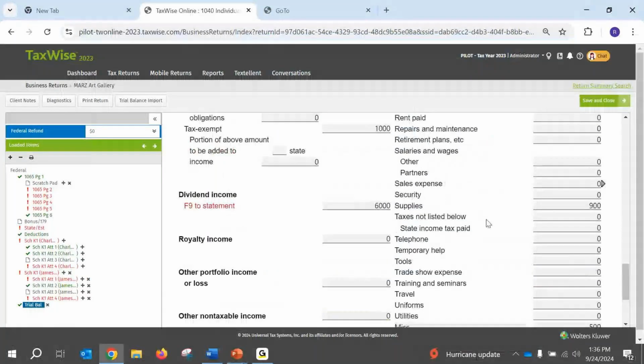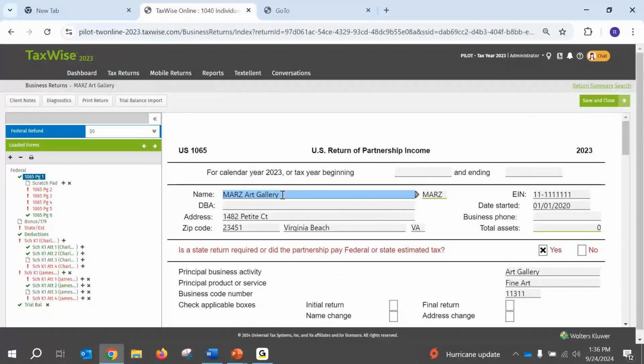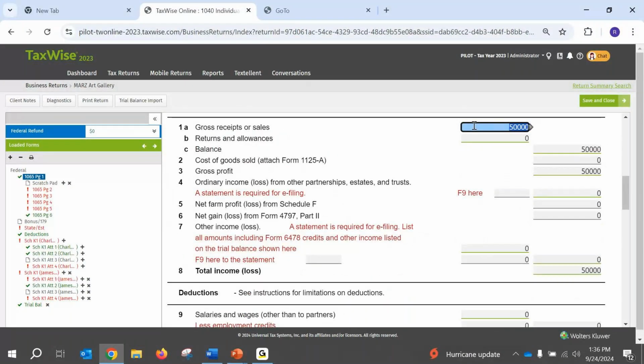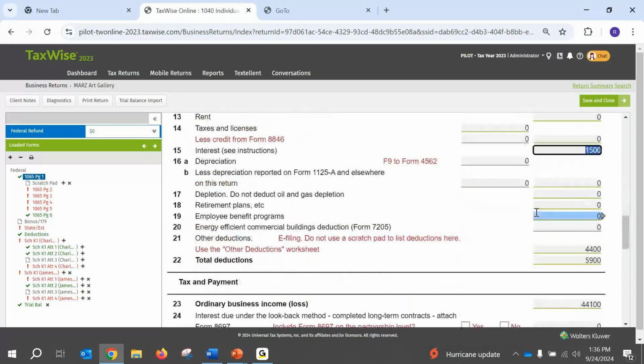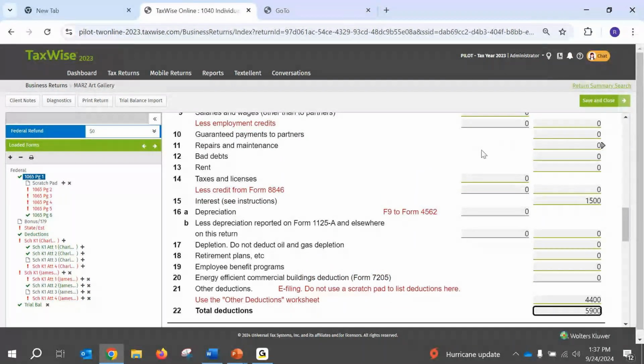And once we've gone and actually input some of this information, we're going to go ahead and navigate back to page 1 of the 1065. And as we scroll down, we can see, okay, our gross receipts have changed. And then here are the expense amounts that we've input into the software, and we're getting our total deductions. So really from this one worksheet, the vast majority of the return is going to be populated for us.